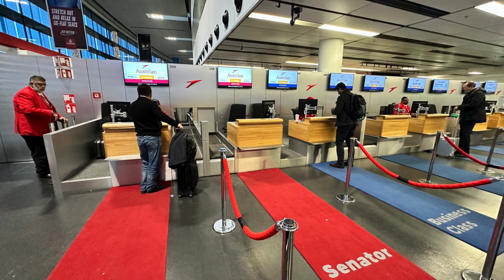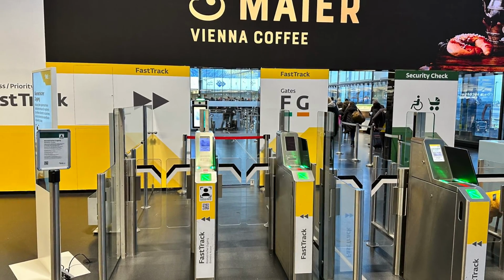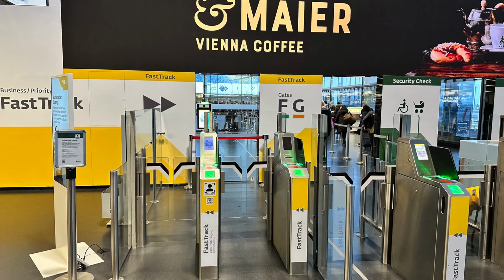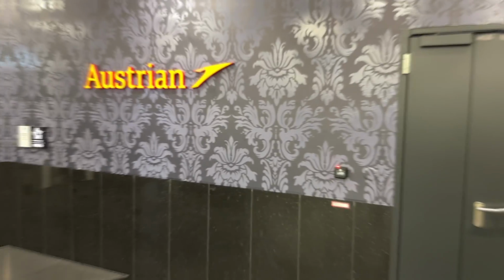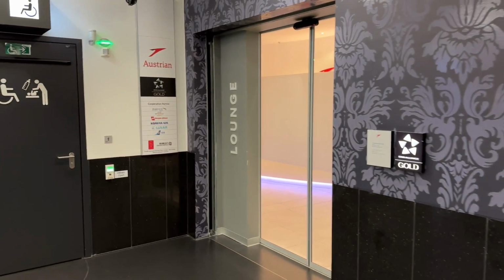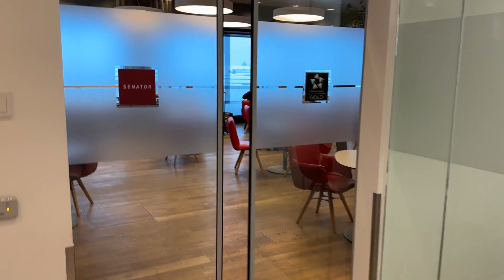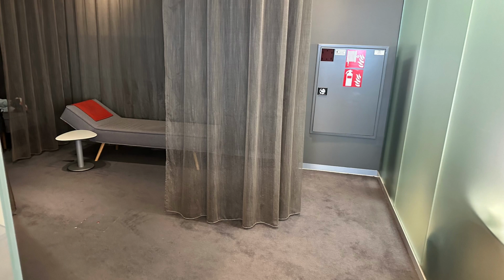The premium check-in desks were empty, and therefore it wasn't long until we reached the fast-track security lane, which is right next to the check-in counters. After an automated passport check, we headed to the Austrian lounges in the non-Schengen area. As we were senators during this trip, we could access the Senator Lounge. Star Alliance gold card holders also get access here. The business class lounge isn't much different, probably a bit more crowded.